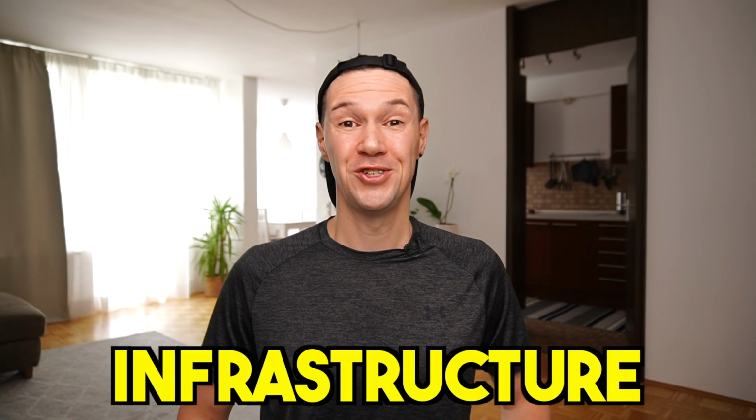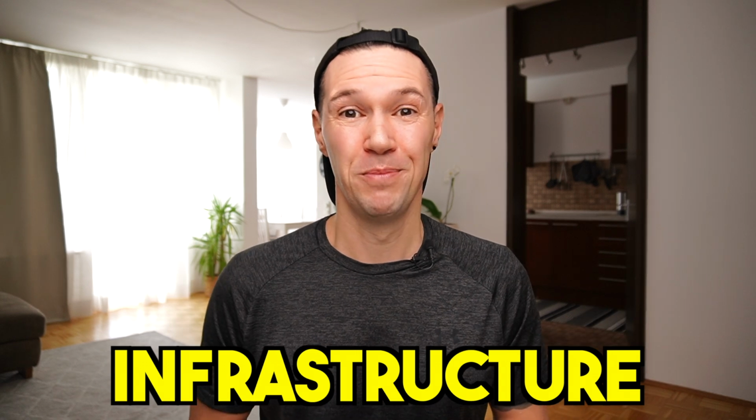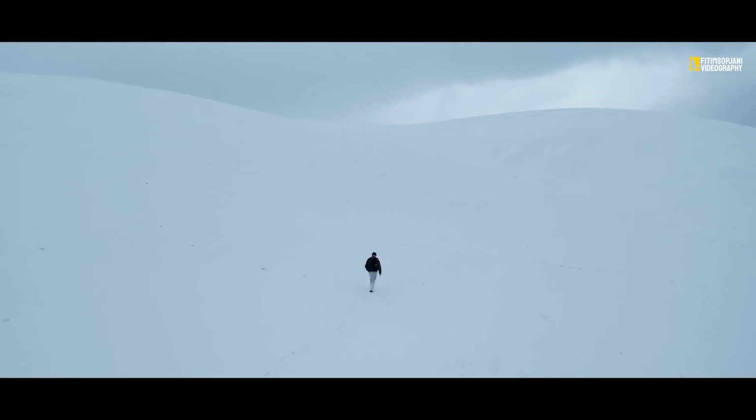Now infrastructure. It's very easy to talk about infrastructure in Herzogpark because there is no infrastructure. No supermarkets, no bakeries, no schools, no hairdressers, no hospitals, nothing. Just you, the river, the park and mold everywhere.